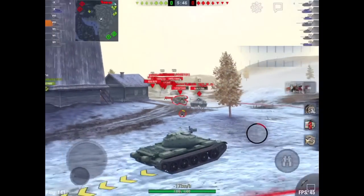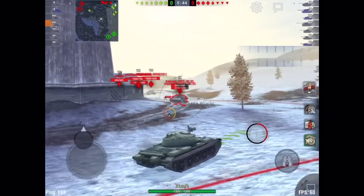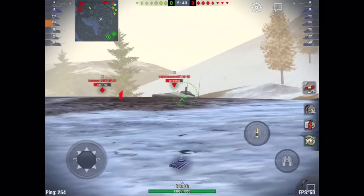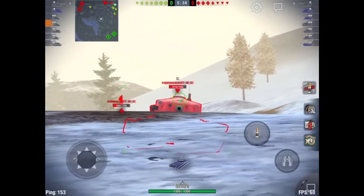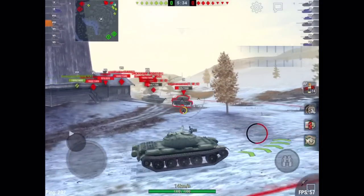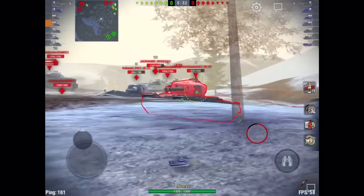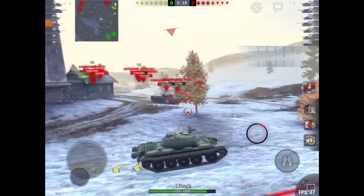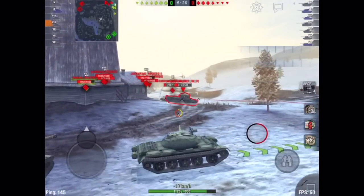APCR, shot into the T-30 who's distracted. Armor piercing. You'll notice I'm rocking back and forth, trying to not show them any weak spots. Now here's a weak spot you may not have known. The top hatch of the T-30 and the T-29 are weak. As long as you hit the very top, even with AP, it should go through unless you're unlucky. It's not that thick, it's only like 60mm of armor.